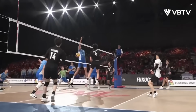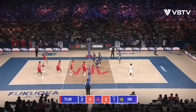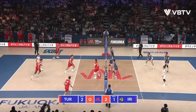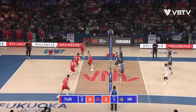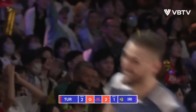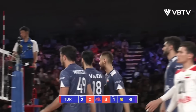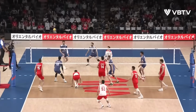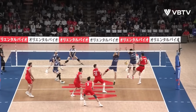This is ridiculous. One hand. Oh, I say, what a dig, Armin. What a block! What a point for Iran! Doing a heads up play and really good effort from Yenik Bazar to keep that.